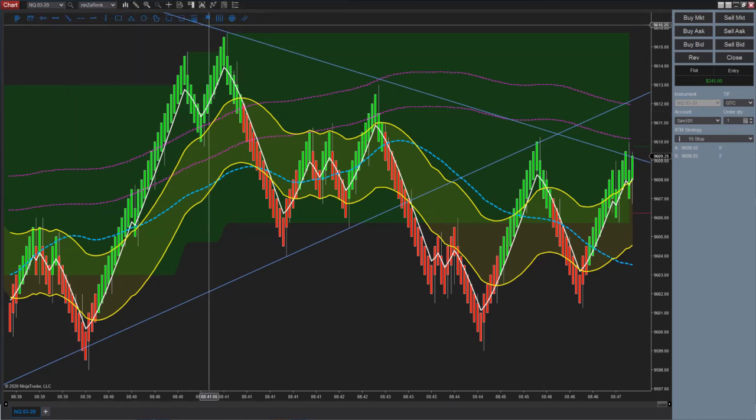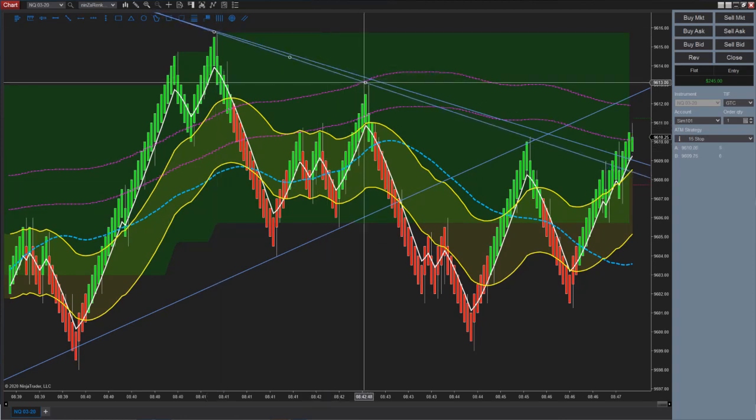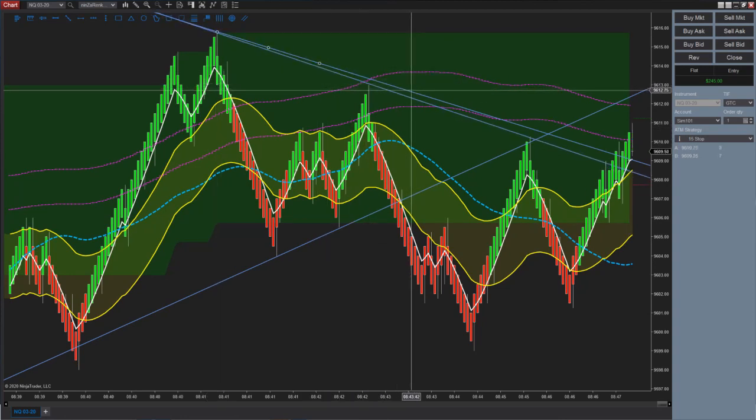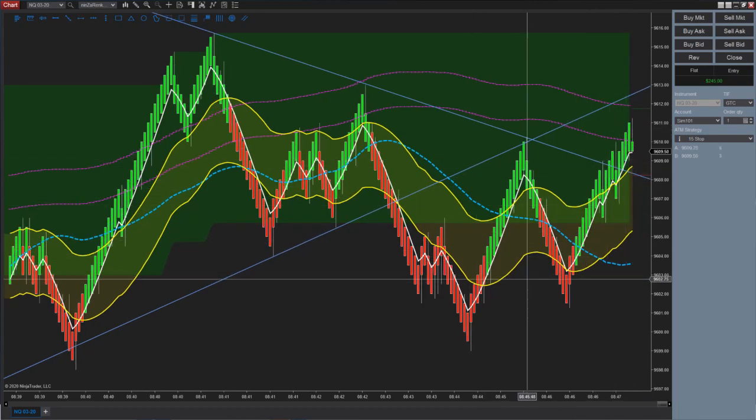And looks like I didn't do exactly good, so we'll take this one out. Alright. Now they're long again, but look at our band where it's half in a green zone, half in a dark zone. That's why I'm not trying to get any trades.